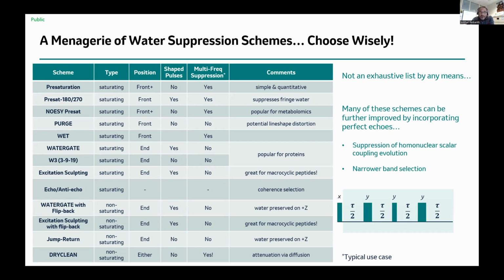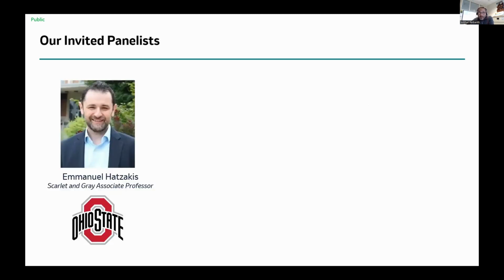Jump-return, I actually use jump-return myself. This is a good example of a non-saturating water suppression scheme, but you pay a heavy price. Everything looks pretty bad. And there are also diffusion-based methods, so I just picked one because it sounds fun, DRY CLEAN, but there are many other types of water suppression schemes that utilize the difference in diffusion between your solvent and analyte. And if there is a significant difference, you can utilize it to suppress water or solvent while keeping your analyte peaks preserved. And with that, Gennady will introduce our panelists and we'll get underway.